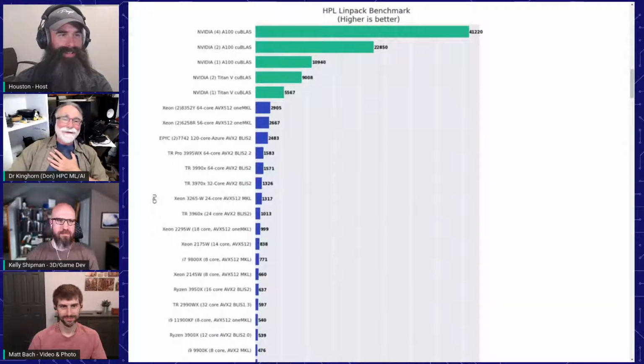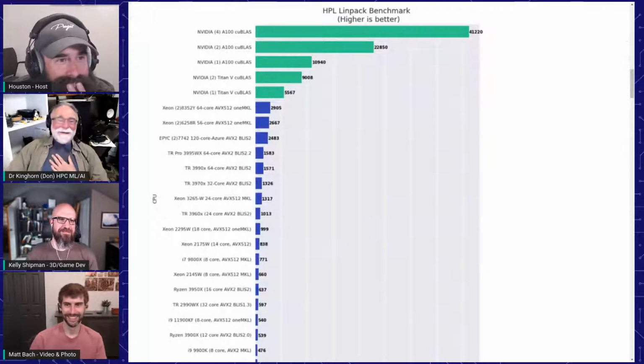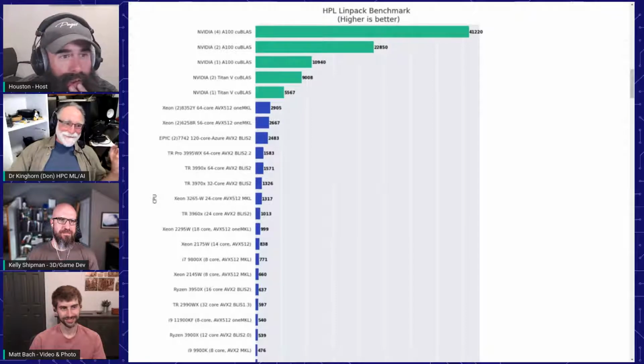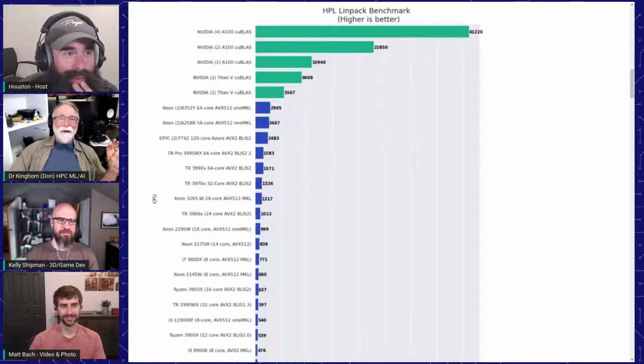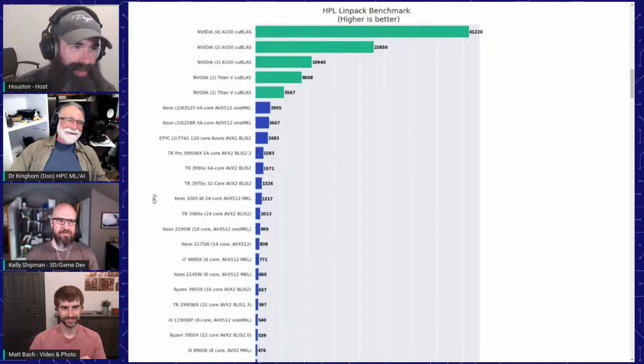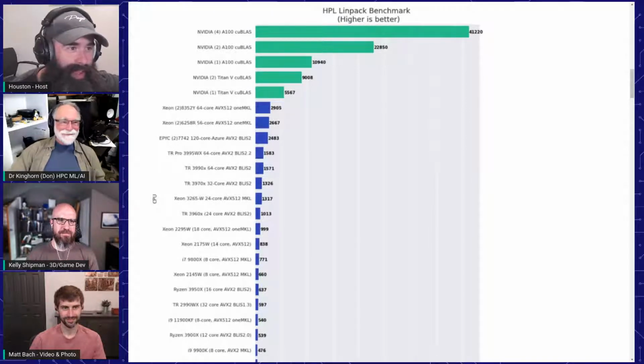Okay, now look at this chart. This is that Linpack benchmark. The supercomputers that you're hearing all this stuff about, petaflops and exaflops and all that, the reason is because of GPUs. Holy cow. 41,000 gigaflops compared to just shy of 3,000 with that dual Xeon on your other track. It's insanely better.